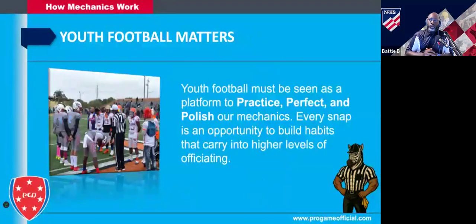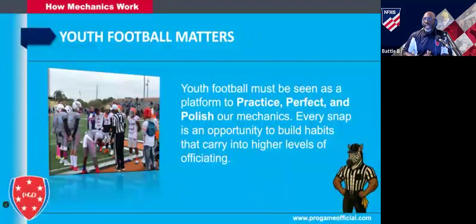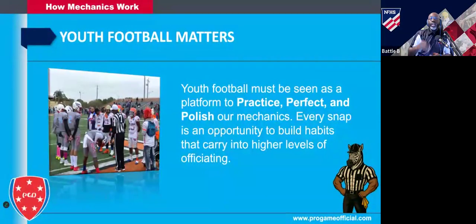Youth football is what the majority of us here do. This is the platform where we practice, perfect, and polish our mechanics. I just don't want to say, well, this is youth football, it doesn't matter. Well, you know what? We are a feeder program for high school officials. There's a large shortage of high school officials right now. A shortage. So we've got to bring more young officials up to join the high school associations to do high school games, or it's going to be a really big problem here in the near future. So it's in youth football that we learn the correct mechanics.